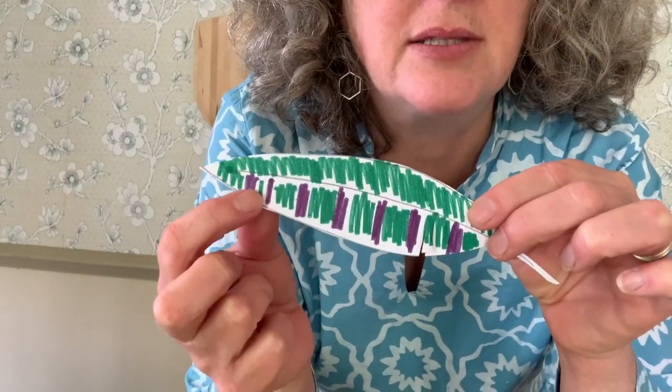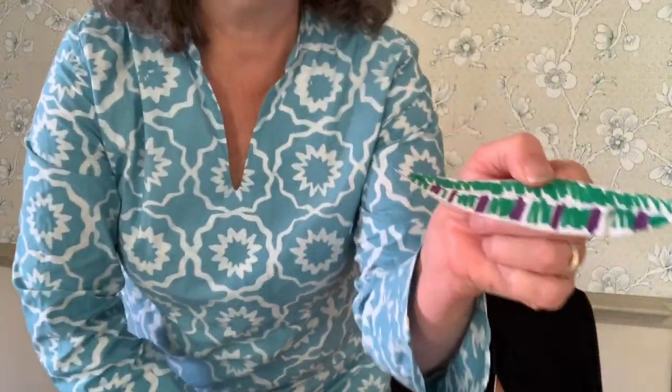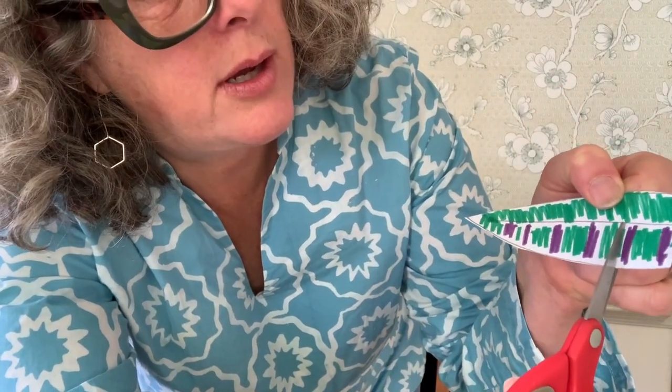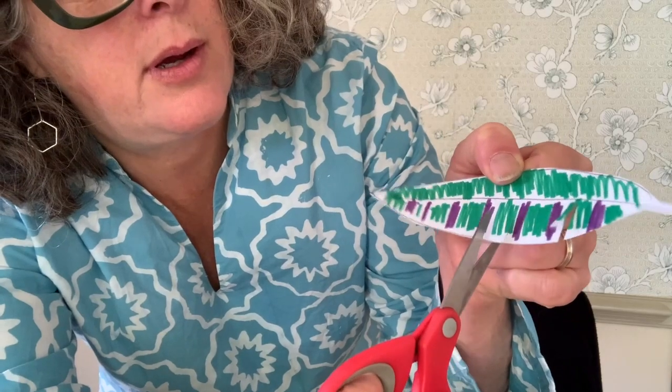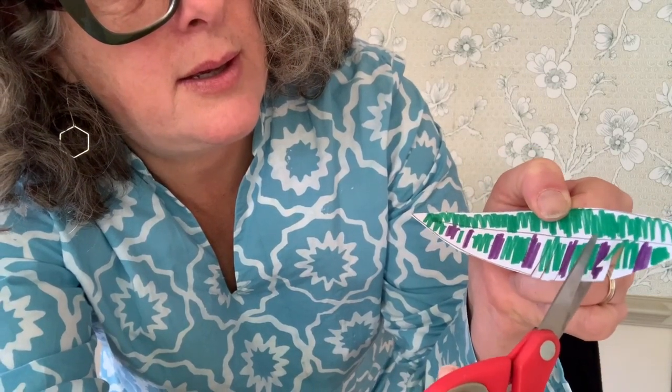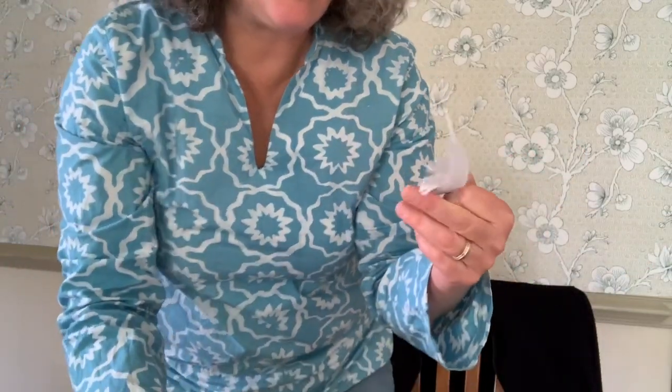I'm gonna cut lots and lots of little places. Let's see if I can show you. Open, close, but don't go all the way up. You can do lots of little cuts. Now, if you go past the line, you might cut it in half, but you can make this fun fringe. And if you really have patience, you can make it on the top too, but you'll have to be super careful not to cut all the way through.